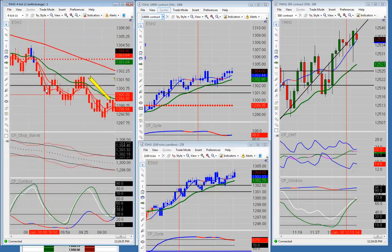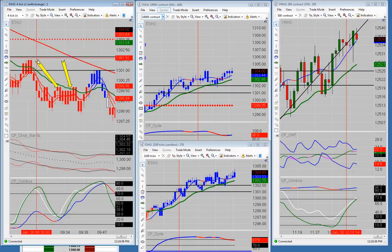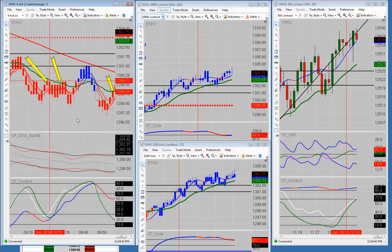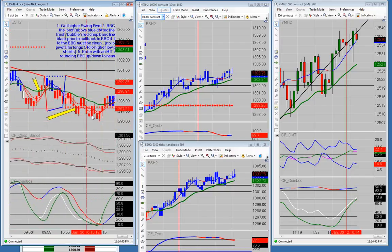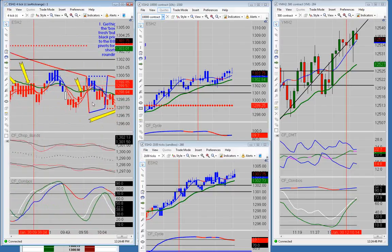Oh, that's even being generous. 1302 we'll call it, down to 1296. So that's a 6-point range right there. But we were stuck right here for a while.